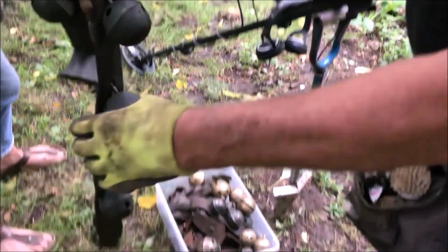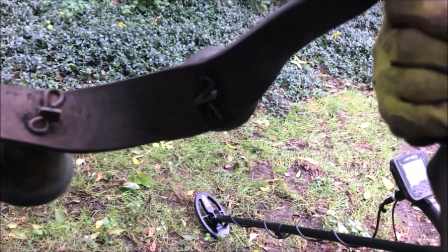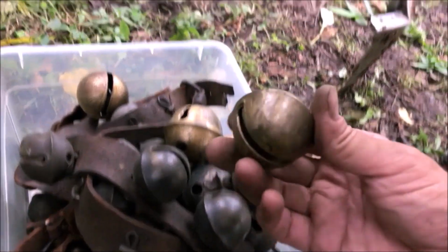And now a lot of people probably haven't seen how they were attached. There's the attachment. You've got the pin, it's like a cotter piece. Yep, an early cotter pin. I can't believe that. That is amazing. And look at some of these down here. Beautiful. Look at the colors on them.